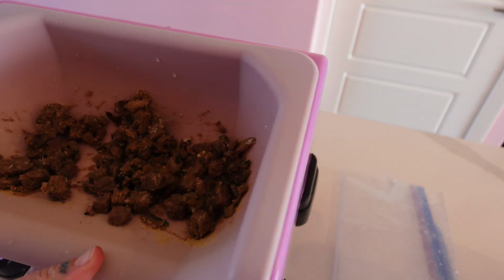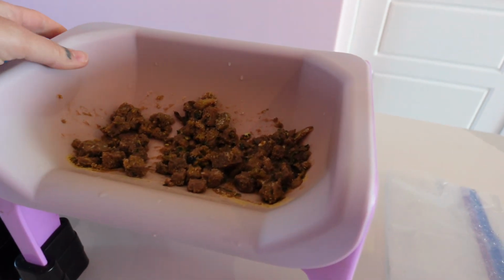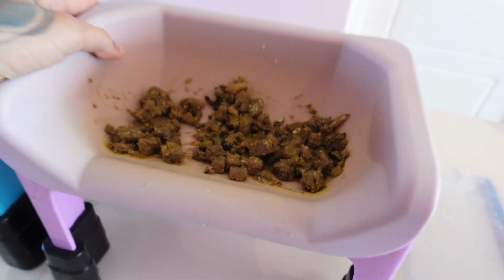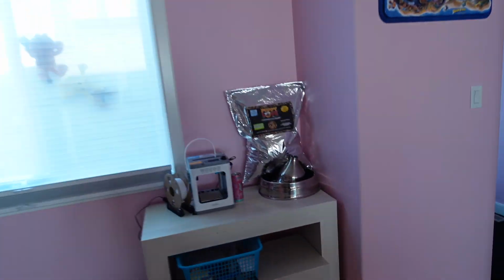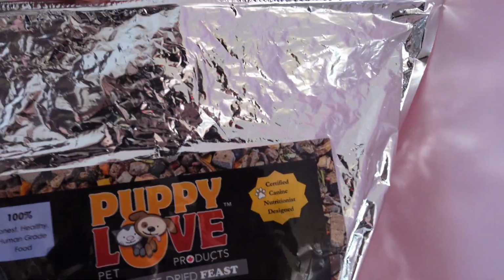And then this is what Ivy's eating. So this is Puppy Love Kickin' It Kangaroo. It's got so much good stuff in there. It's actually from this Mylar bag. So it's dehydrated or freeze-dried raw.